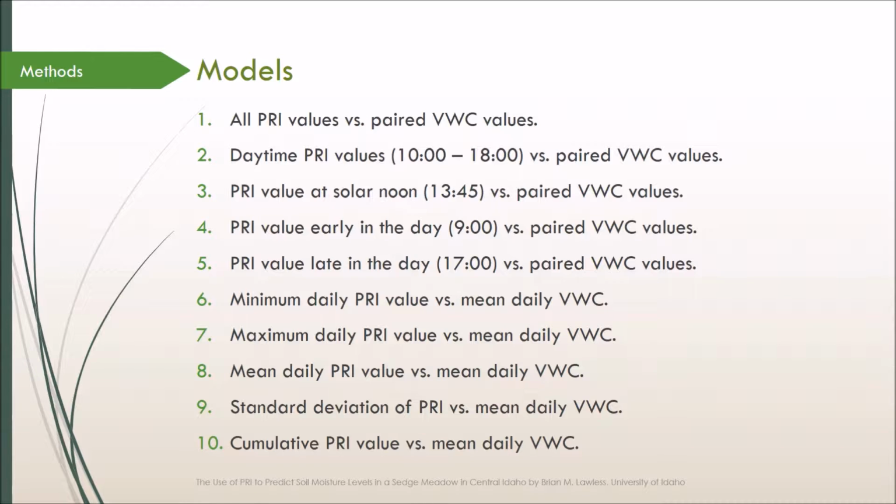So all the PRI values against their soil moisture, just the ones during the day, because at night there's no sunlight, so our reflectance values get a little wonky. Then we had solar noon, so when they get the maximum light energy. We had the value early in the day when they have plenty of water, but low energy, and then at the end of the day when they have low solar energy and hopefully, or theoretically, not much water.